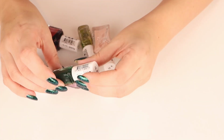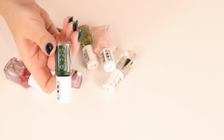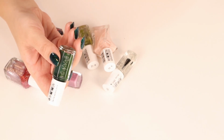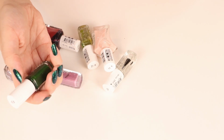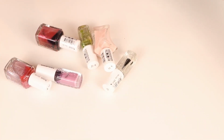This forest green is called Off Tropic, and I am just not a forest green nail polish wearer. I like it in theory, but then in the end I don't really do it. I feel like what I'm wearing right now is the most foresty green that I will really go, and this is a lot more cool tone than this, so I'm actually gonna declutter that one.